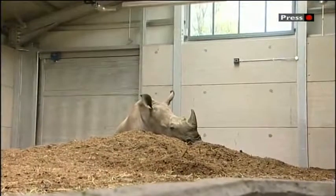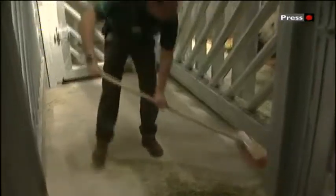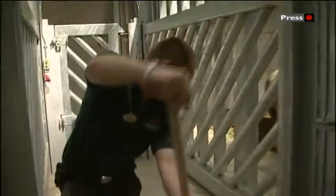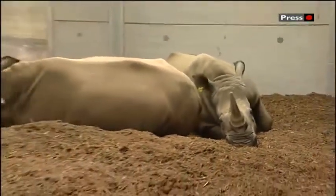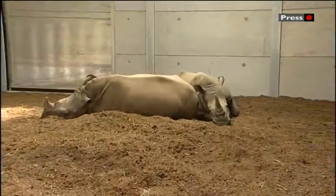The team will start to integrate Makuzi and Matuba to the herd in a month's time. But for now, the girls are settling in and just enjoying their new VIP status. Joe Black, BBC Look East.